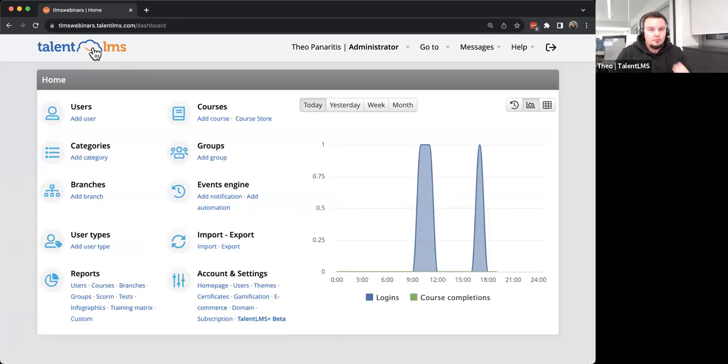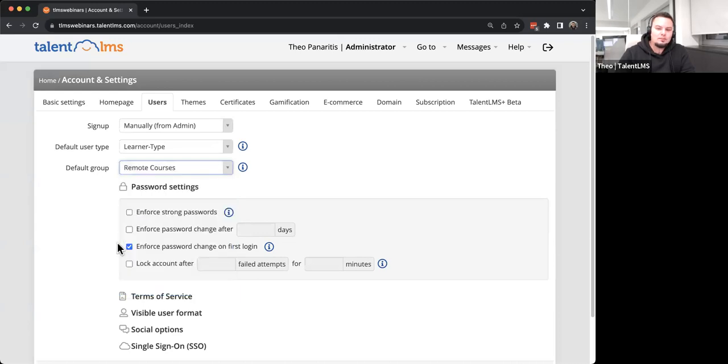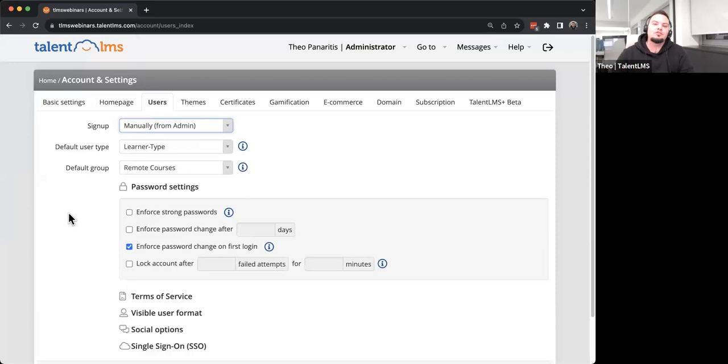How do we make this a default setting so any new member gets the courses? Quick and easy, account settings, especially users. You see here, we have a setting which is called default group. What does it do? The moment a new user gets access to the account, automatically they get enrolled to the group, and of course, they get the courses that we chose. So can you guess which one I'm going to put here? That's it, remote courses. And of course, I'm going to save. So if I add, for example, our colleague John, who actually is getting started tomorrow in this portal, John will get all the courses in the remote group. Quick and easy without me doing anything, just adding the person to the account.